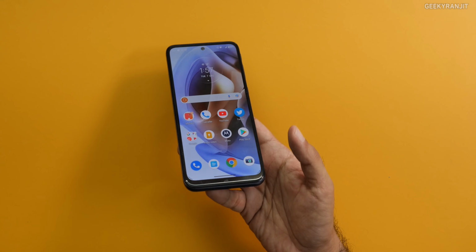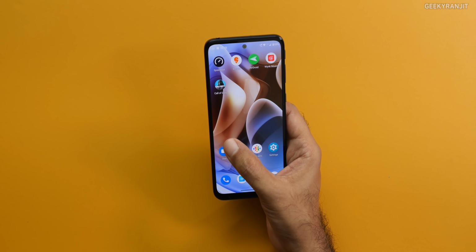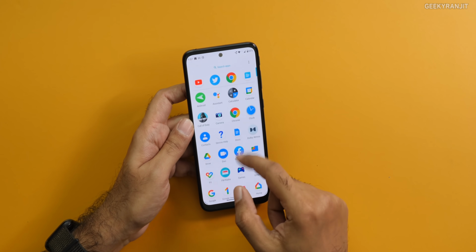Moving to speakers, I've already shown in the unboxing video. It's fine. It's a single speaker, so not an issue. Now coming to something that I liked, and I think that is only possible because this was a close to stock Android smartphone, no bloatware or anything.